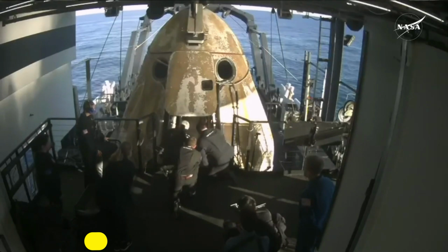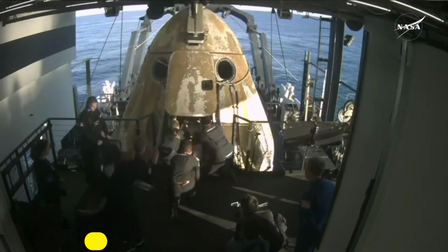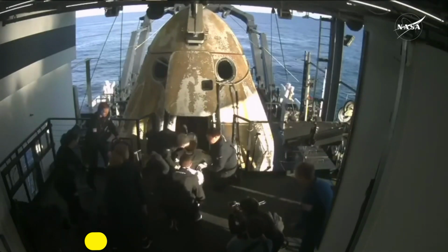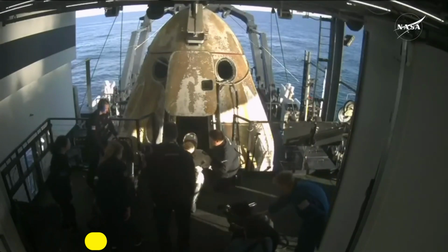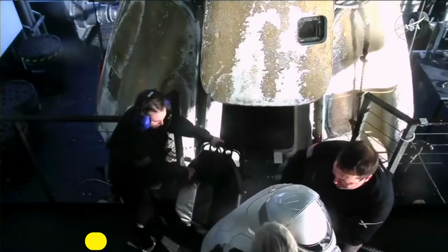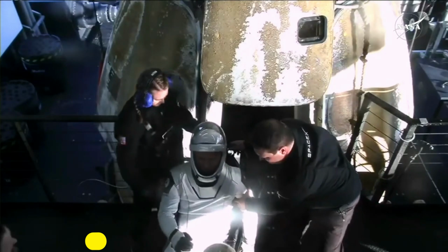Next up out of the capsule, we expect Roscosmos cosmonaut Aleksandr Gorbunov. His first spaceflight, he spent 171 days in space alongside NASA astronaut Nick Hague. Looks like we're getting some cheers and clapping on board as Aleksandr is slid down the little ramp and placed into the mobility aid. Once again, big smile.